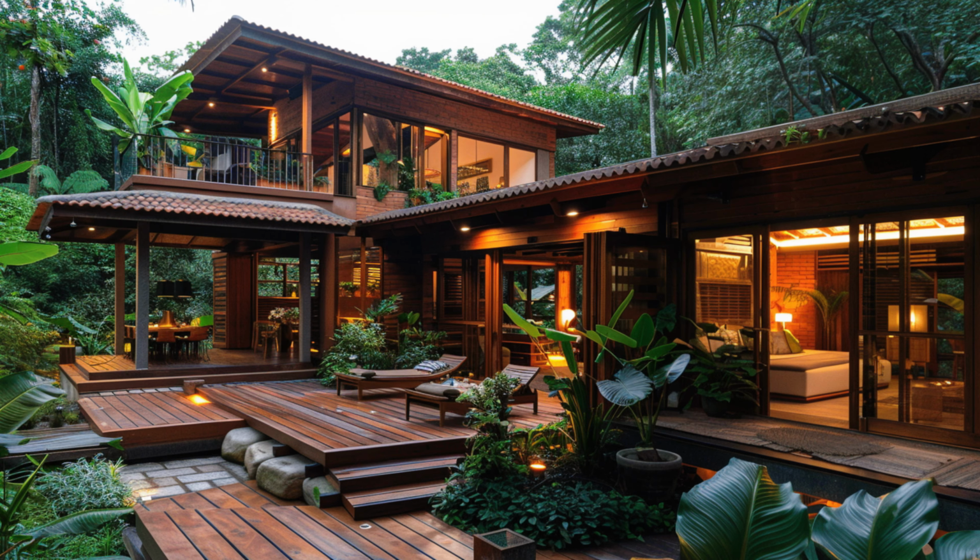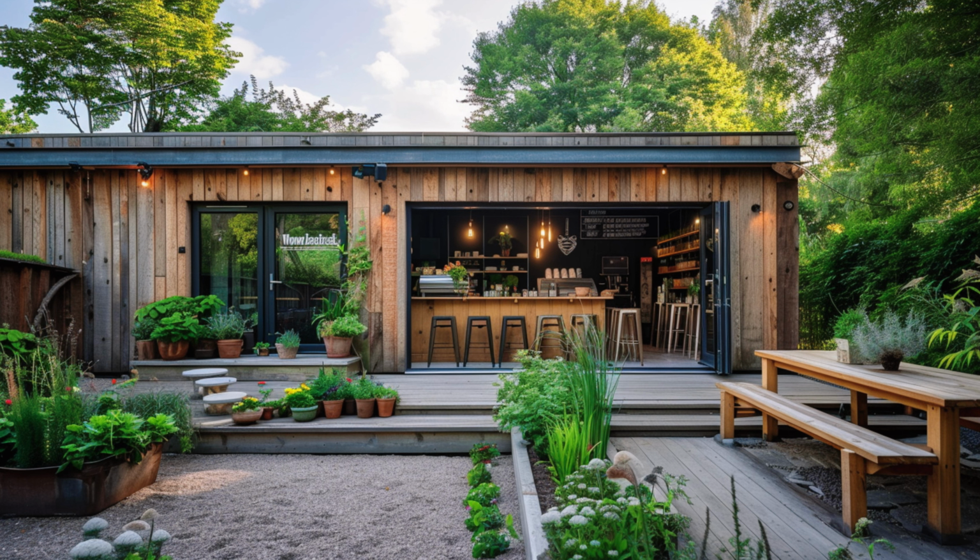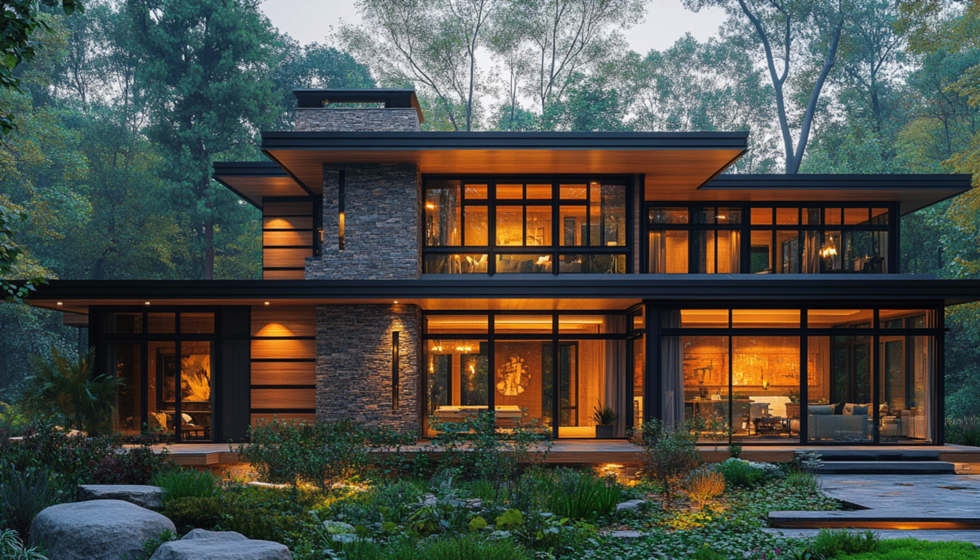A multi-level, wooden, tropical home nestled within lush greenery. Layered wooden decks and patios descend toward a courtyard area, featuring a dining space and lounge area with outdoor furniture. The home's facade is a warm, reddish-brown wood, contrasting with the deep greens and browns of the surrounding foliage.